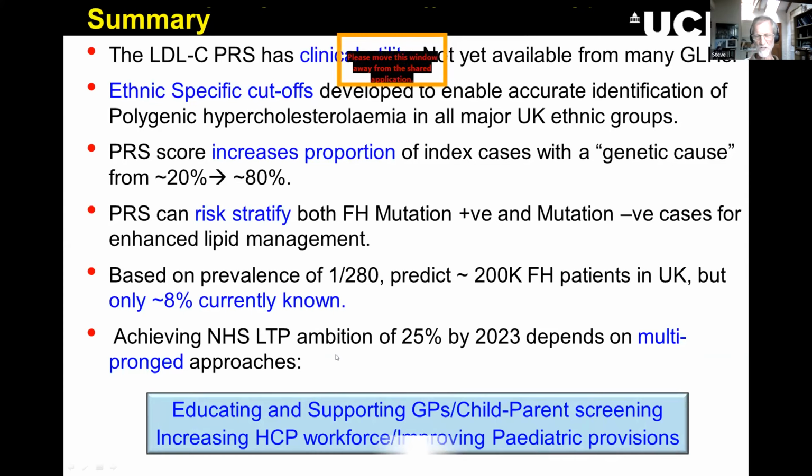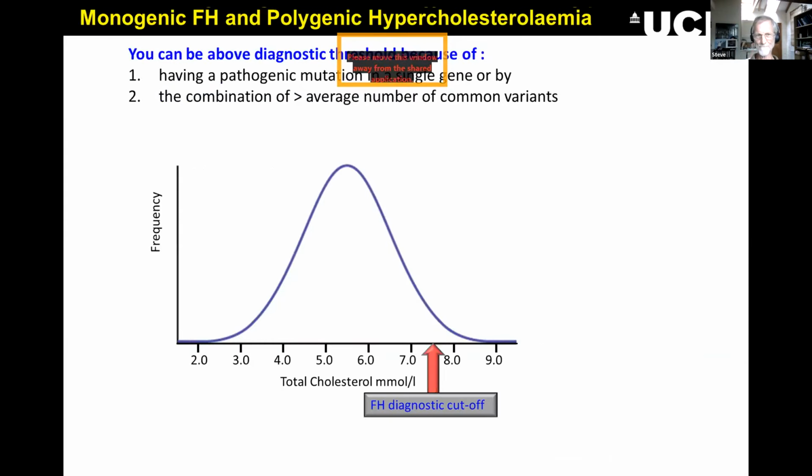We need to educate and support general practitioners. We would like to be thinking of child-parent screening, and we need to increase the healthcare professional workforce to be able to deal with all the individuals that we're going to find.